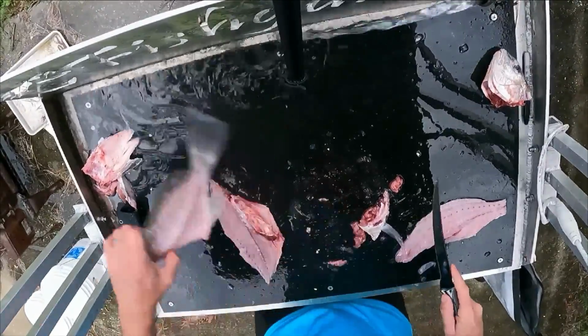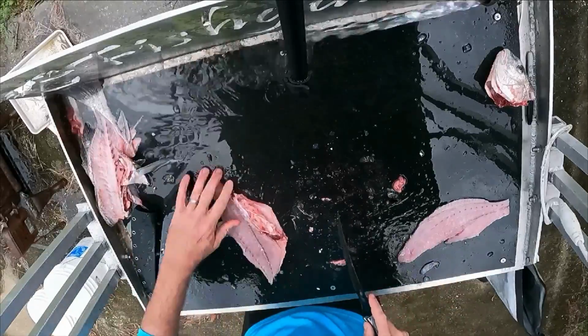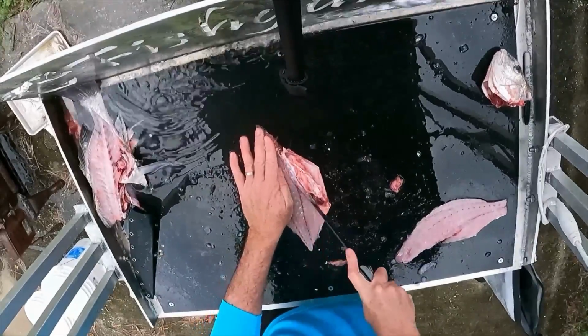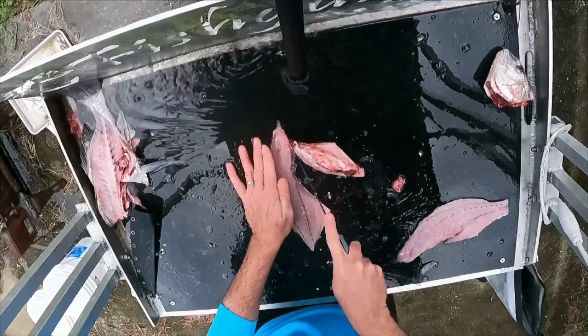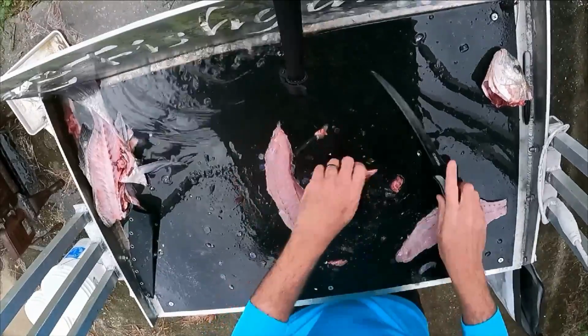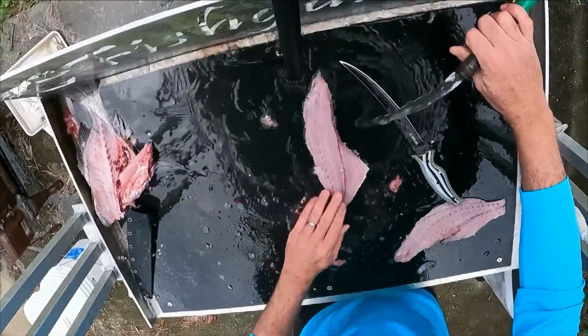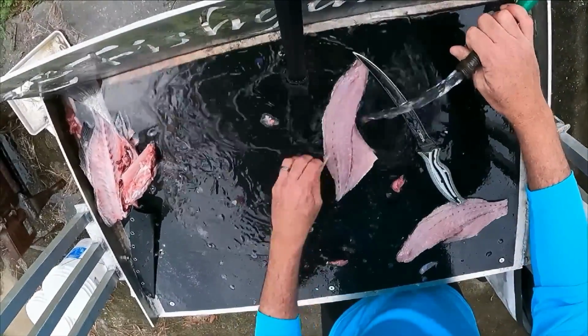Here we go. Nice fillet. Look at that. Get rid of the belly meat. A bunch of bones. And we got another beautiful fillet for blackening.